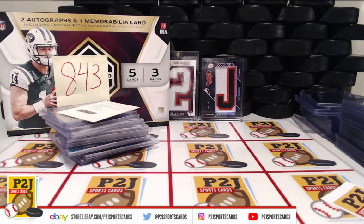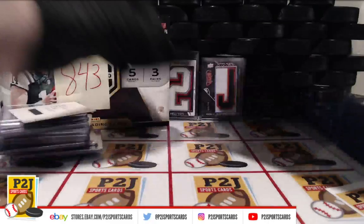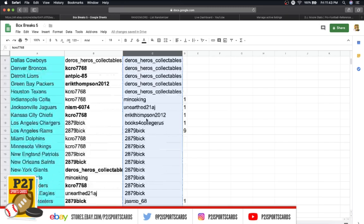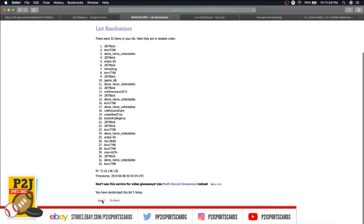Which, speaking of bonus breaks, is a 2016... Oops, I stacked everything on top of it. Hang on one sec. 2016 Art of Football Historic Autograph. So we're going to take everyone from the break. Randomize 7 times, and then slot number 1, you guessed it, is getting that bonus break spot. All right, Kelly, you're on top. Nism bottom. Once. Twice. 3 times. 4. 5. 6. And lucky number 7 is going to New York City Deals.